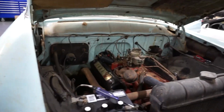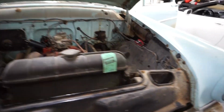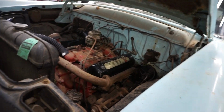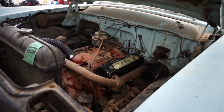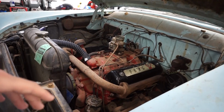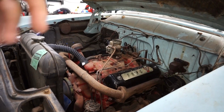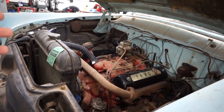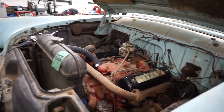We're going to go ahead and put in new spark plugs. I took one of the spark plugs out. It actually looked good, but you know, they were very old. So we're going to replace those spark plug wires. We're going to put a new cap on it, a new rotor, a new set of points, and a new condenser. And kind of see what we got from there.